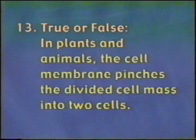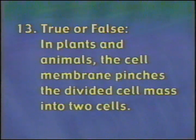Well, we're getting ready to head up to the space station. But before we go, you need to answer this. True or false, in plants and animals, the cell membrane pinches the divided cell mass into two cells.